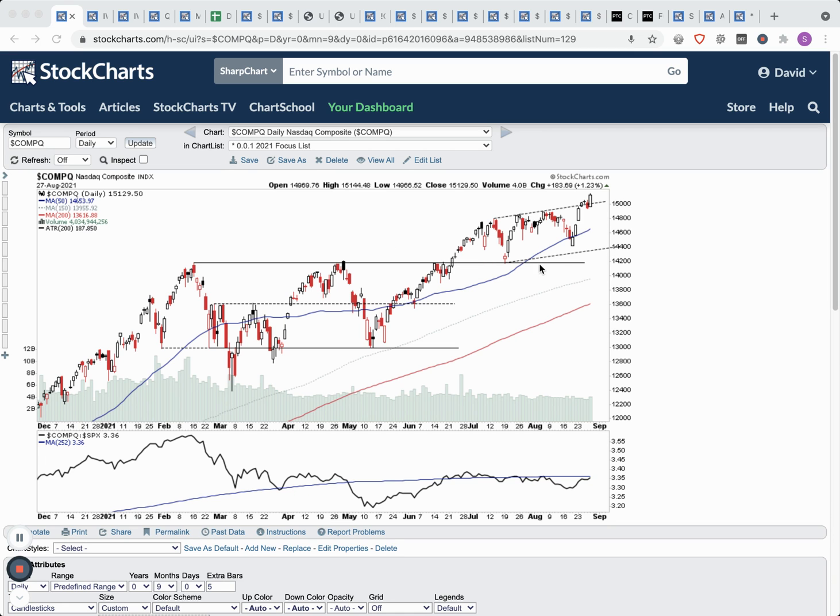You can see we broke out to new highs at the end of the week on a 1.23% move. We're above our rising 50-day moving average, and we cleared the top of this near-term range that we've been in. So it's been making a sort of uptrending range within there. It's a micro sort of Wyckoff range.